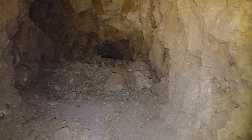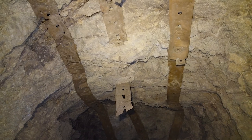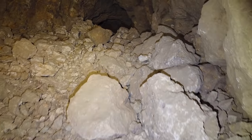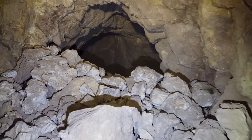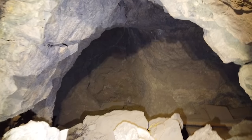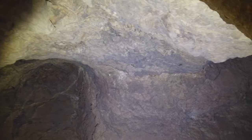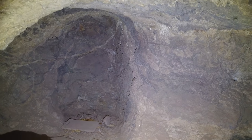Rock bolts are popping and pulling away from the back of the mine up there. Well, this is interesting. Maybe this is as far as it goes, or could these be some old workings right here? Well, there's only one way to find out, and that's to try to get over here.